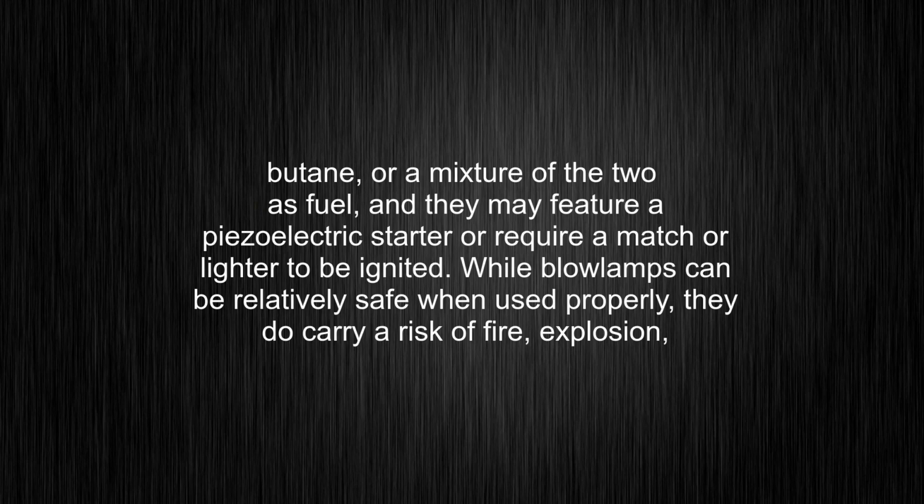While blowlamps can be relatively safe when used properly, they do carry a risk of fire, explosion, and burns if mishandled or left unattended. Therefore, it is important to follow safety guidelines when using a blowlamp.